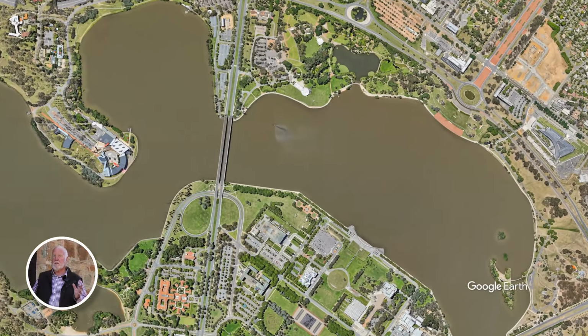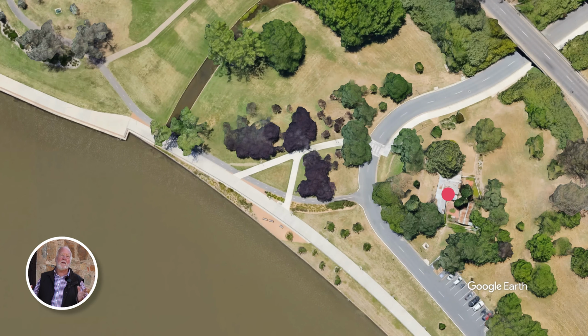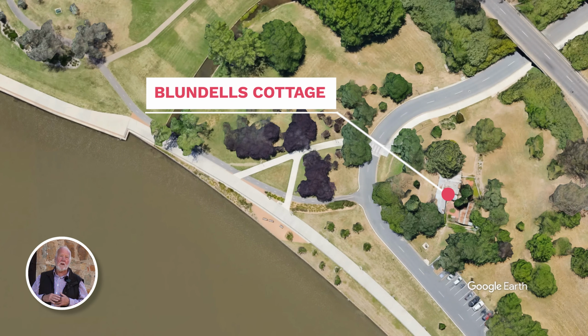One of the values of this particular part of the world was the wool that could be produced, and Robert Campbell became very wealthy running wool in this area.